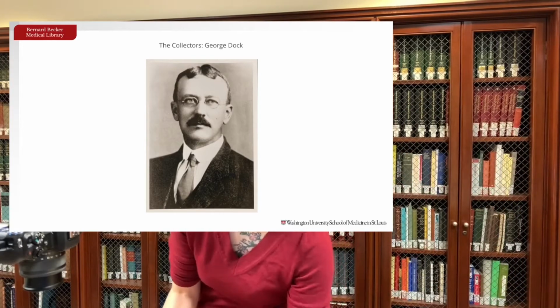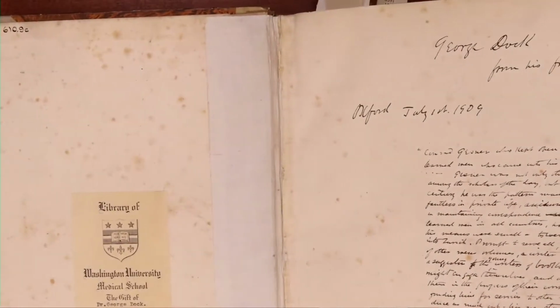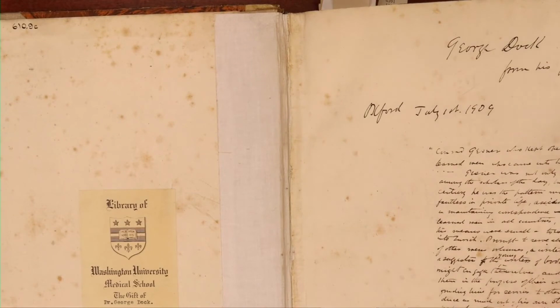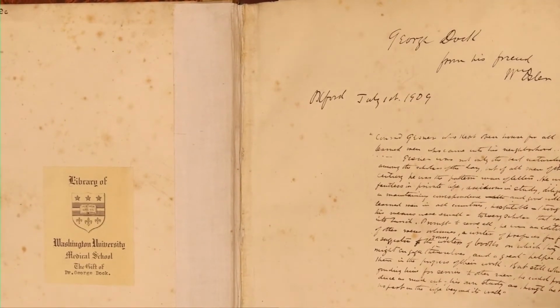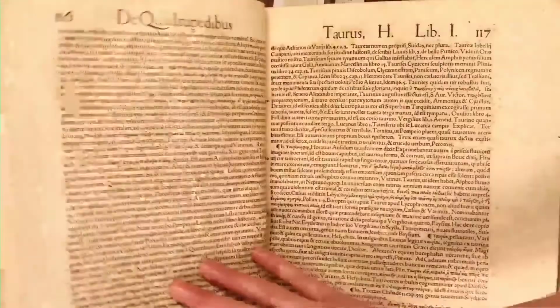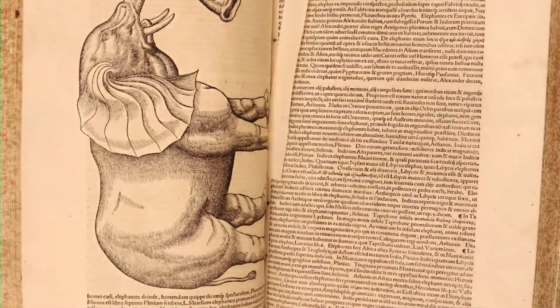And I actually want to show you one of them. This is Conrad Gessner's Natural History Encyclopedia. I just wanted to show you in the front here, it says George Dock from his friend William Osler. So this is a copy that Osler had actually given to George Dock. And then it contains a biographical note about Conrad Gessner. And this is actually a really cool book as well. It has, somewhere in here, there we go, really great woodcut illustrations of all these different animals. And so that is George Dock.